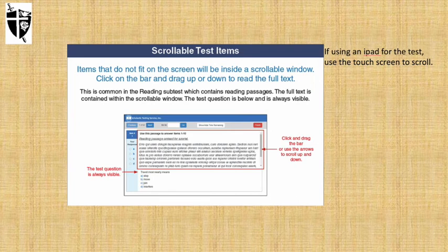Now, items that do not fit on the screen will be inside a scrollable window, so you can click on the bar, drag up or down to read the full text. Most common in the reading subtest, which contains reading passages, but also the test question is below and will always be visible. If you are using an iPad for the test, you will use the touch screen to scroll.